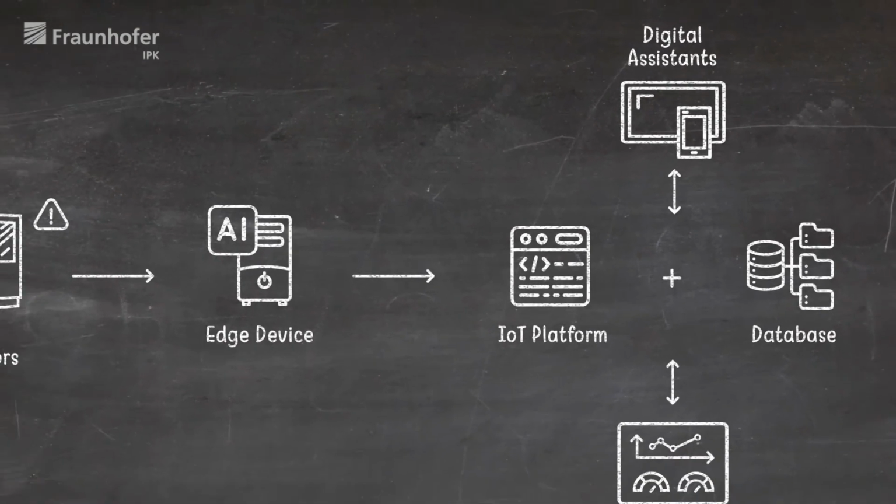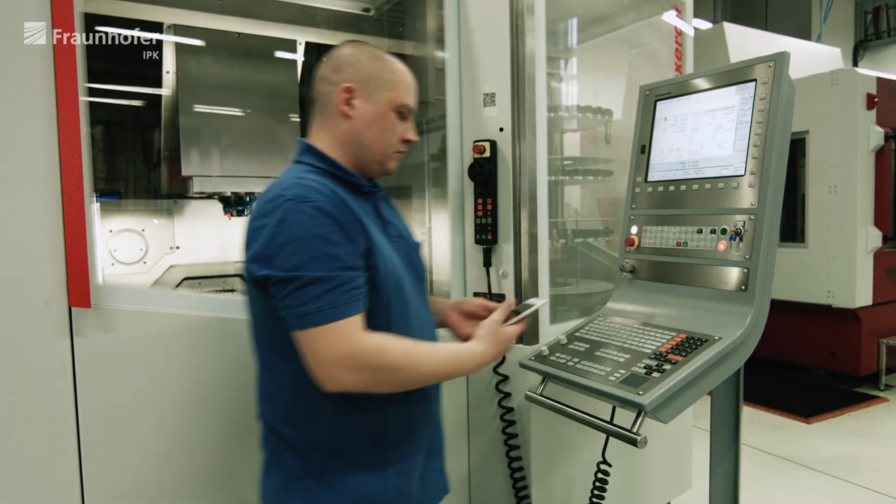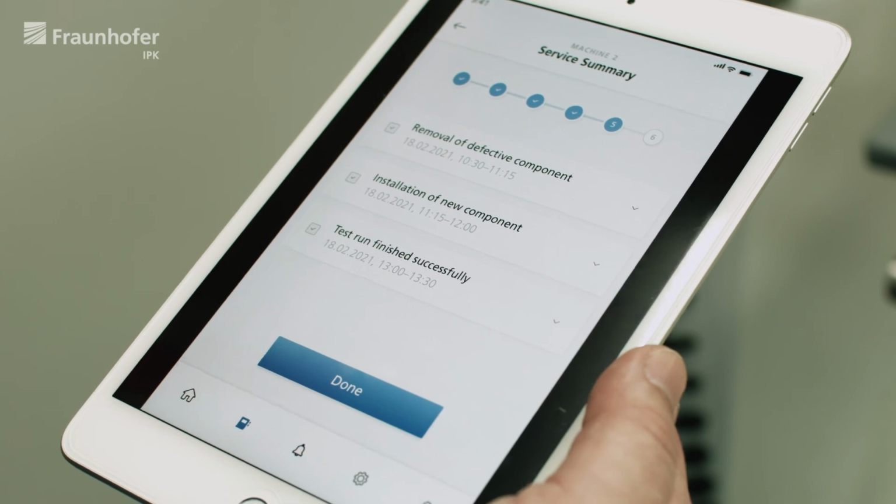The architecture of Fraunhofer IPK's smart maintenance solution is not predefined. We will adapt it according to your company's needs and conditions. Working with you, we will select cost-efficient sensors, customize IoT integration, and set up a system architecture that suits you best, because we want your production environment to work free of failures.